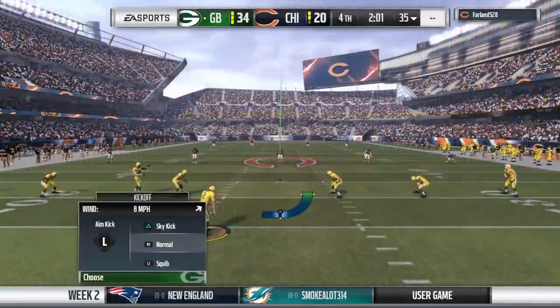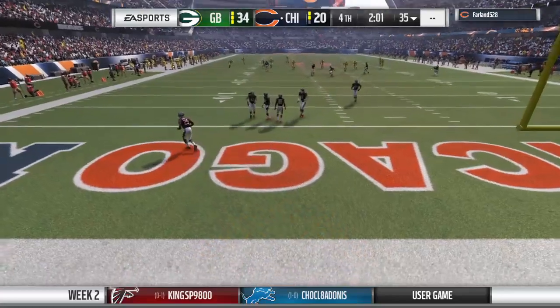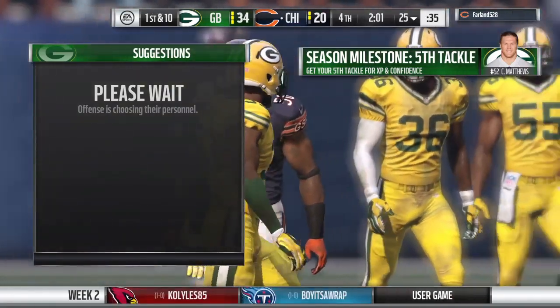A little bit of a lower trajectory there on the deep kick, and it worked. Had to do it because he had to drive it out low because of the length of the kick. Able to do that, got it above the defense and over the post. And now Chicago getting ready to go as they take the field.